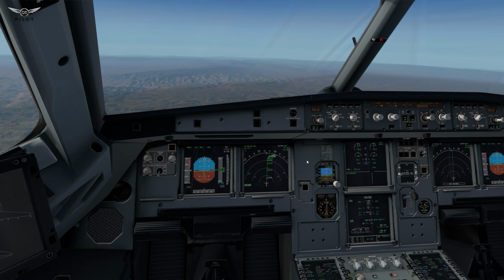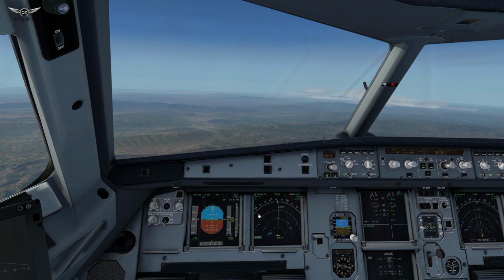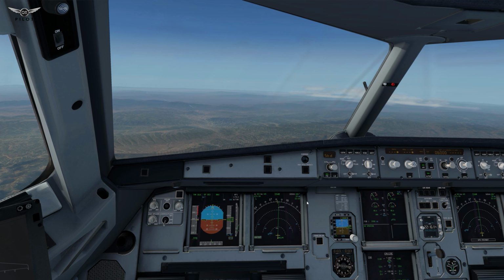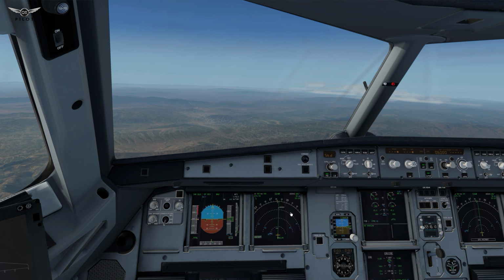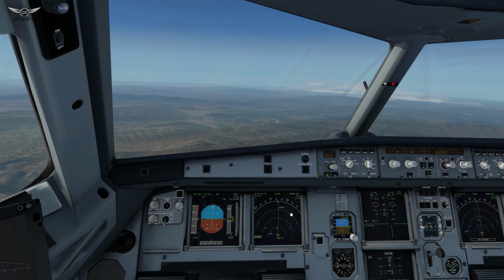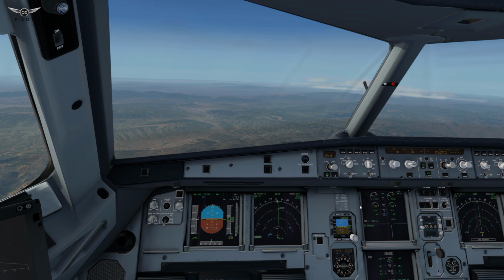We are now approaching our top of descent point, as you can see here. So what I'm going to do is begin the descent. And now the aircraft is descending to 6,000 feet. So this is a major difference between the Airbus and the Boeing, in that the Boeing will automatically begin the descent when the top of descent point is reached. In an Airbus, you have to order the plane to begin the descent at the top of descent point.